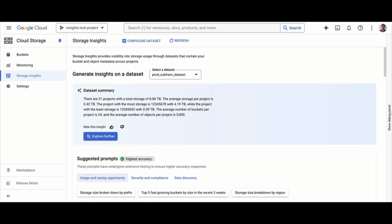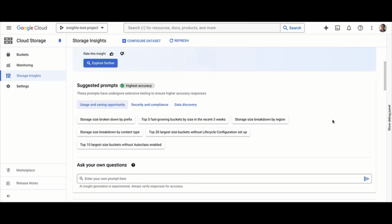So we generate all this for the customer. Again, this is a starting version of what we have. There are some other very interesting ideas about what we can bring to the customer. Some of this is auto-generated, and then there are a set of pre-curated prompts which we have created. Very similar to what Bobby showed in Gemini Cloud Assist: categories like usage and savings, security and compliance, and data discovery. You will note here that we have put a label saying highest accuracy. These are pre-curated prompts, so there will not be any hallucination here. The answers would be accurate and exact based on the data which is available. And we use these visual indicators to tell customers this is a great way to get started with your journey.